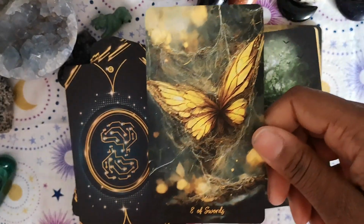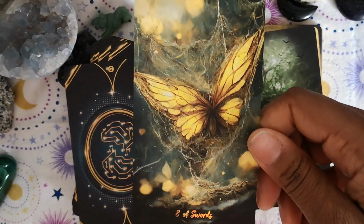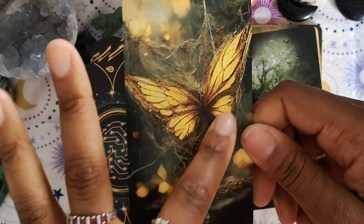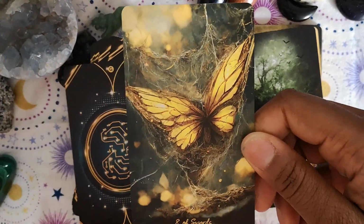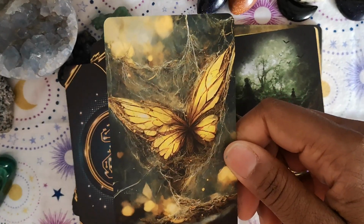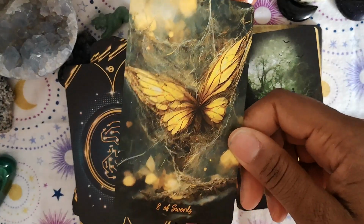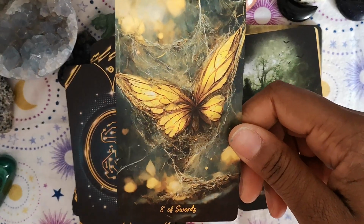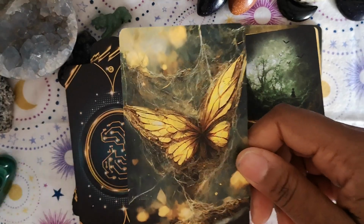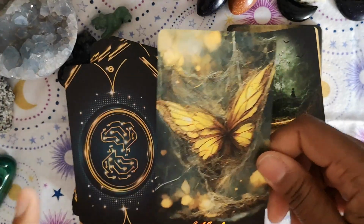Now we have the 8 of Swords. And this one I can get. The way that Midjourney spit out that image, which was or was not a butterfly, I can kind of get it. Because to me it looks like a butterfly that's trapped in a spider web or whatever other thing. Now, technically, when a bug is stuck in a spider web, it's pretty much donezo, so in this case there's not necessarily a possibility of escaping this particular thing that you put yourself in. But for what it is, I'm okay with it.